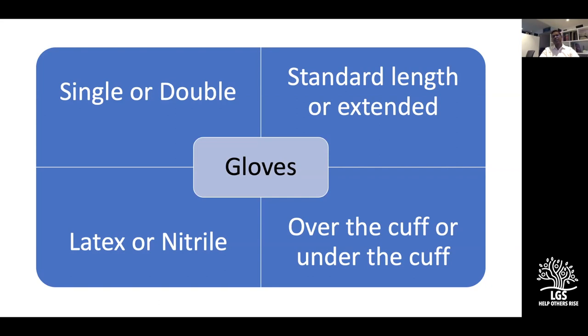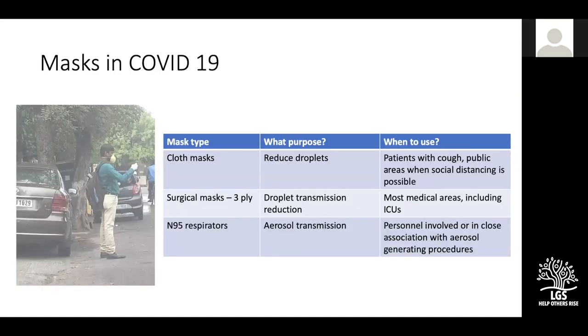And the last question was whether to use it over the cuff or under the cuff. We are currently using the inner glove under the cuff and the outer glove over the cuff. That makes our doffing process quite simple. It is a local adaptation. People can disagree with that as well. No, we are also doing the same thing. You're also doing the same thing. That's nice to know. So a lot of questions I had to answer myself.